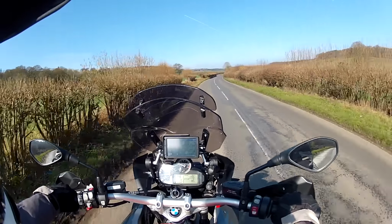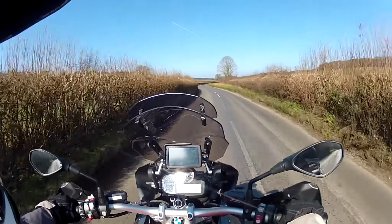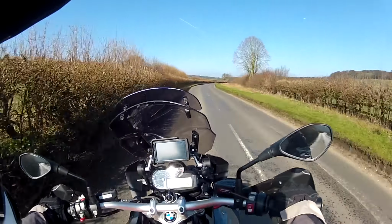The big BMW is just a mile muncher. It's very comfy, it's got bags of power and it's great if you're going to do the long distance touring.